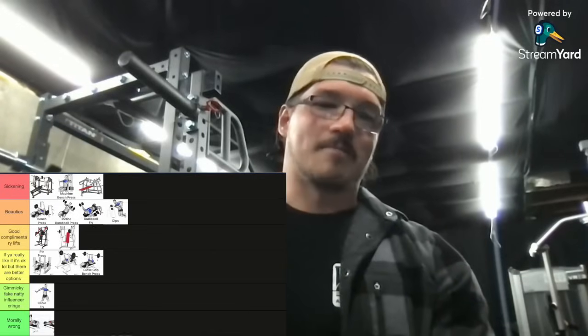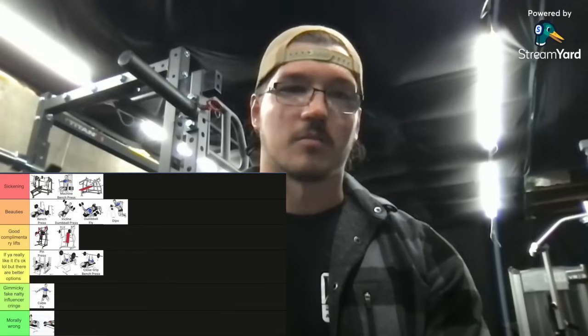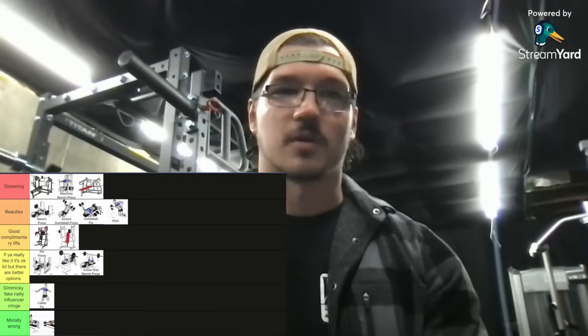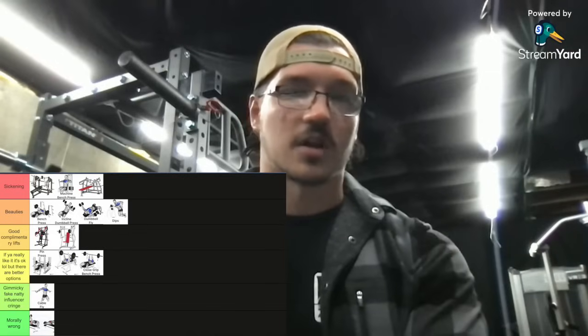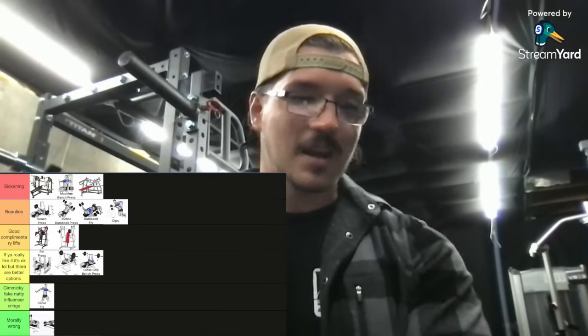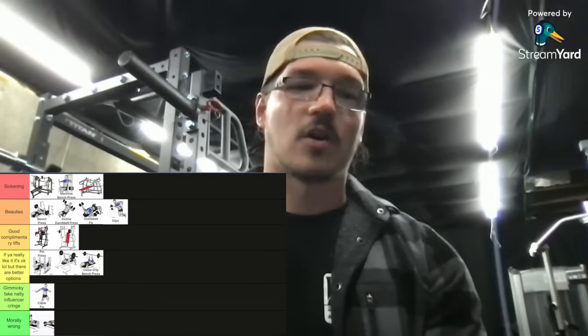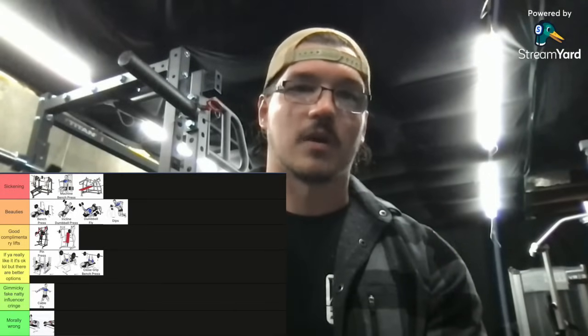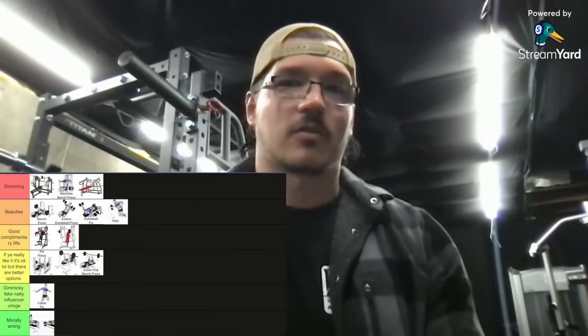So camber bar bench, it's very solid. It's hard to say that it's better than bench press. Yes, it gets you a deeper stretch, but it's not any more stable. The resistance profile has not really changed. It does get you more of a stretch, but it still doesn't converge. So I have a hard time putting the camber bar bench all the way in the sickening tier just because it does lack the stability, which I think is kind of a big factor.